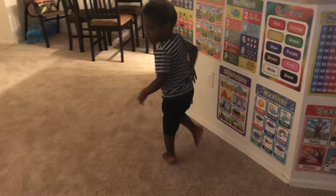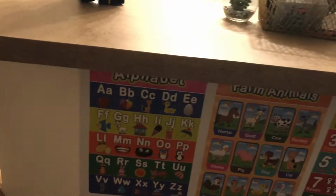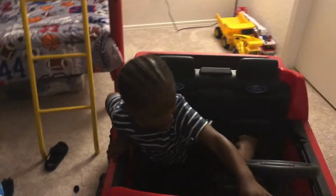Where the baby going? Say A, B, C, D. You already had chips. Where your chips at in here? Car. Yeah, car. Finish these chips. You ain't about to keep opening them chips. You having fun?